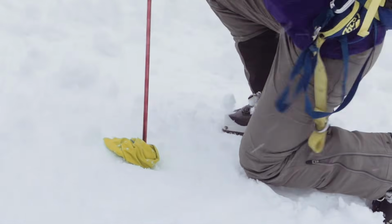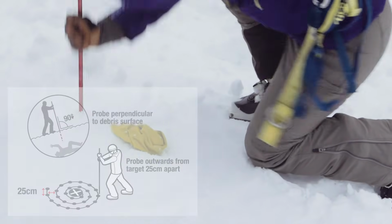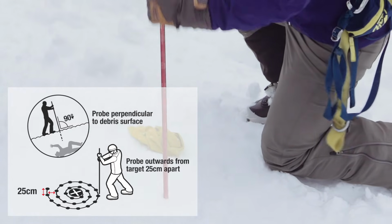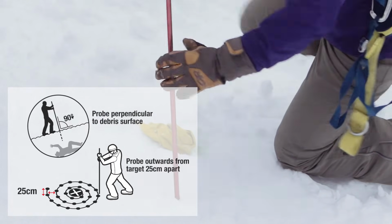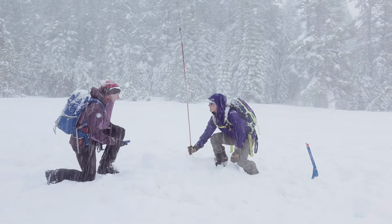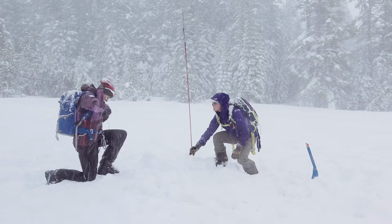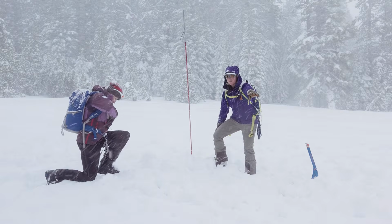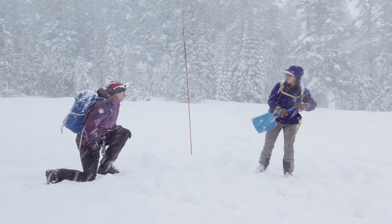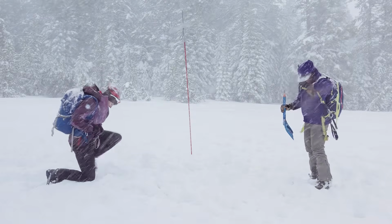Starting at the strongest signal, probe every foot in a systematic spiraling pattern. Since you know the lowest number from your fine search, you can grab your probe just above that number and probe to that depth. All right, I've got a probe strike at 95. I'm going to leave the probe in place and take one large step downhill, throw the debris in that direction. I'll start shoveling. Margaret, you grab your shovel and go.